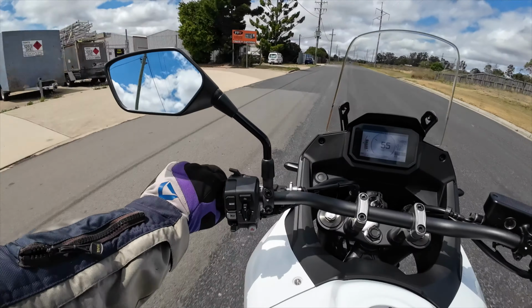With 90 horsepower and weighing in at 208 kilograms, the Transalp has a pretty impressive power to weight ratio. What do you reckon? Pretty good? This is pretty good horsepower wise.